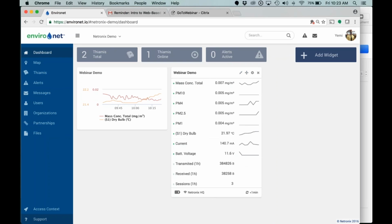So now I can log in here, and I can see a live updating graph of the parameters that I'm concerned with. Every single time I can go to maps, I can go to messages, I can come back to my dashboard, and you will see that it's still configured the way I last left it. I can make it smaller. I can also add a chart widget to show me actual parameters, and a little bit of a trend of what's going on with that device.